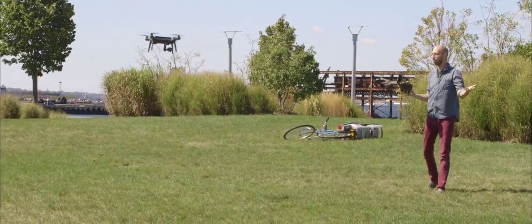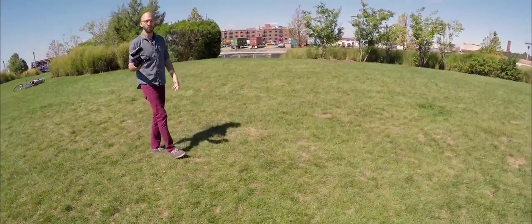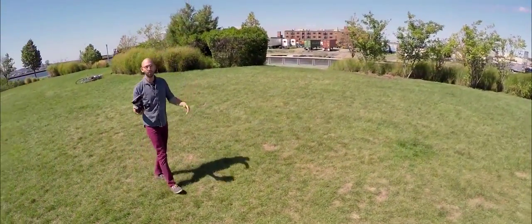You can set them to follow mode or 360-degree orbit. It's a flying camera, right? So fundamentally what you want to do is get it in the air, and then you let it worry about capturing the perfect shot.